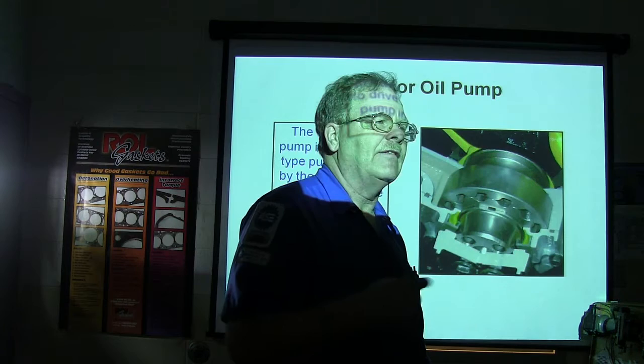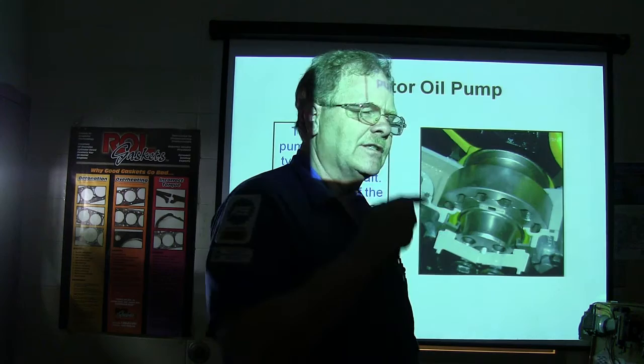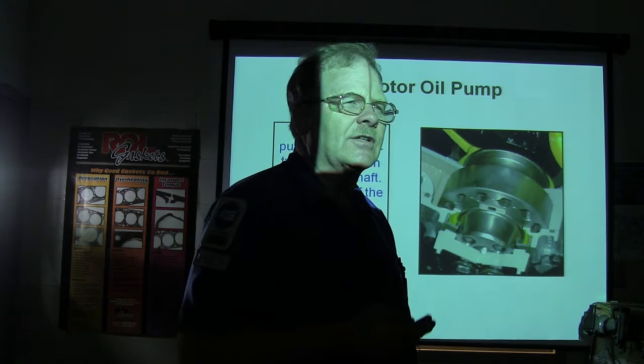No, it's got a pressure relief valve, spring loaded. As the oil pressure pushes that pressure relief valve against its spring, that piston moves to a certain place where it opens up and lets the oil bypass. That pressure relief valve is going to directly affect your oil pressure. Remember, I told you about how I rebuilt this International truck engine one time. It was a gas burner.